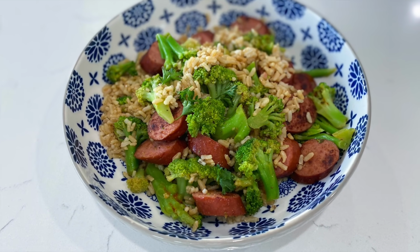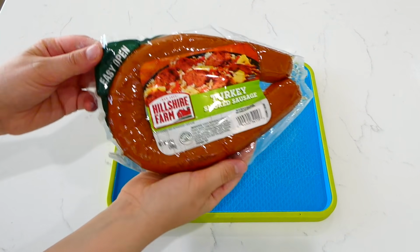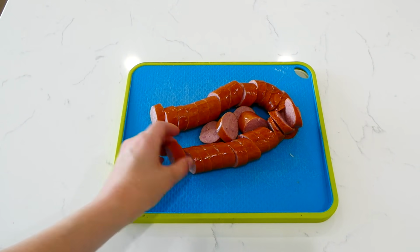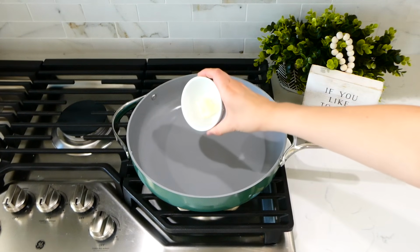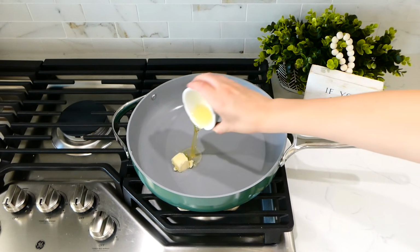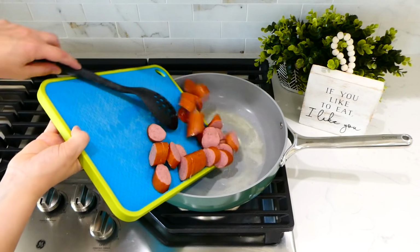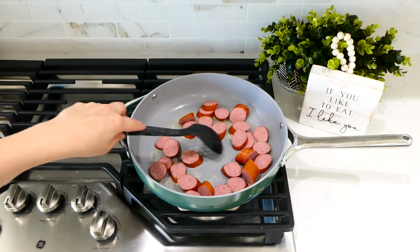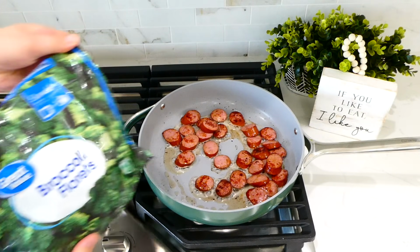Now we're making this one pot sausage, broccoli, and rice dish. To my cutting board, I am going to slice my 13 ounces of turkey sausage into little discs, just like this. Now that I'm through with that, I went over to the pan on my stove and I added a tablespoon of butter and a tablespoon of olive oil. Once the butter melted down and the oil was hot, I added that sausage in there, and I'm going to brown the sausage on each side until it's kind of like a golden color. This adds so much flavor to that sausage.